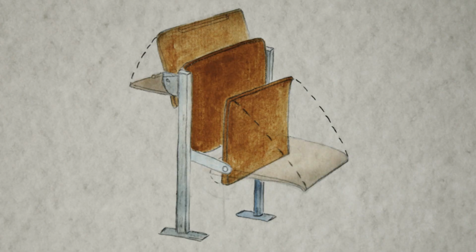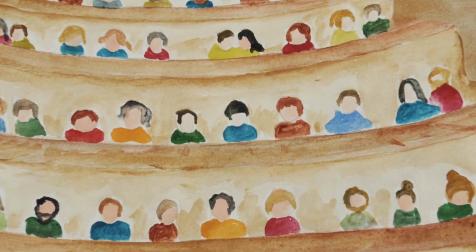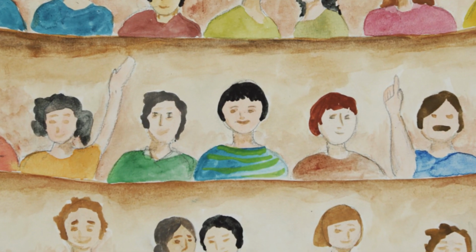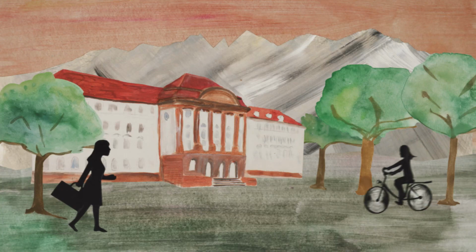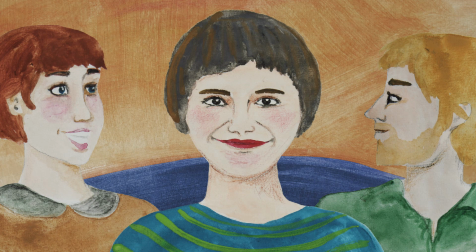But before that, you'll hear the click-clack of the seats when you sit down in the auditorium for your first lecture. Then it'll hit you like a perfectly aimed snowball. You're actually studying at the University of Innsbruck in the heart of Tyrol and the Alps.